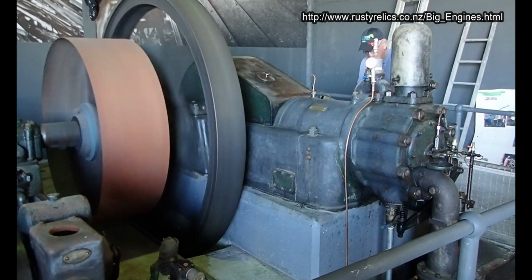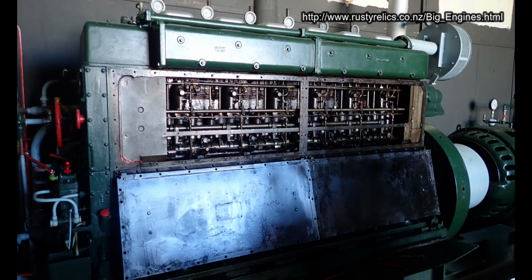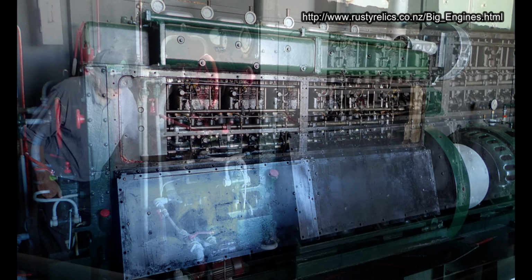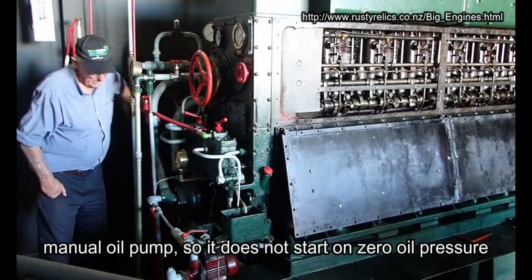In this next clip, you can see a Blackstone engine that powered a generator for the Cowan sawmill at Dancing Creek near Haast. You can see he's priming up the oil pressure first before opening an air valve, and away it goes. Yeah, he had low oil pressure.